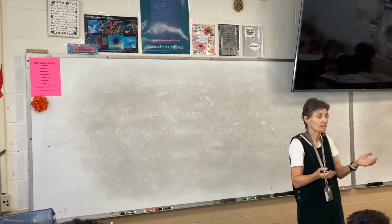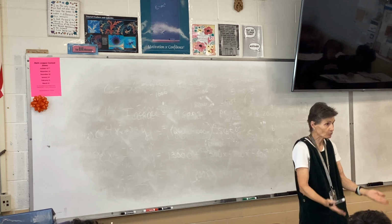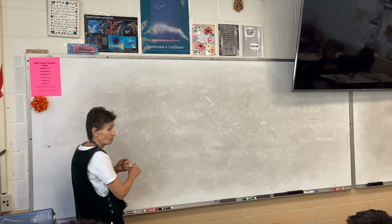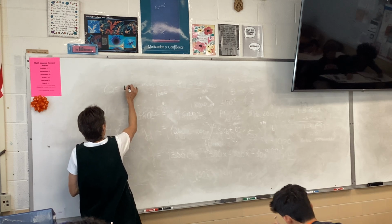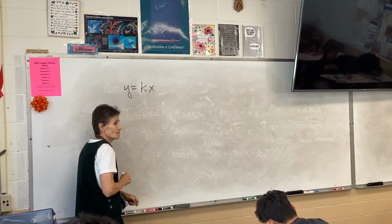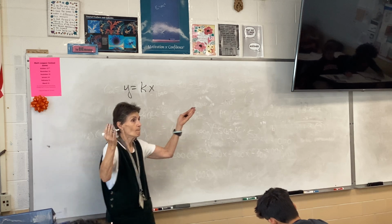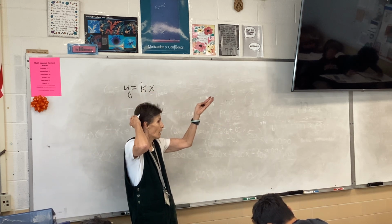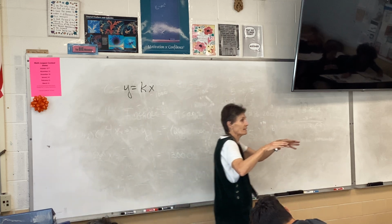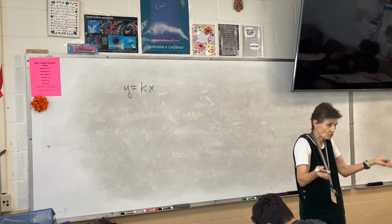In direct variation, both variables move in the same direction. More bananas, more money; less bananas, less money. That's called direct variation. The general equation for direct variation is y equals kx. Both things in the problem are moving the same way, both getting bigger or both getting smaller. Think of height and weight. Generally speaking, the more height you have, the more weight you have. Not always, but generally, that's a direct variation.